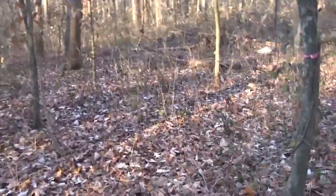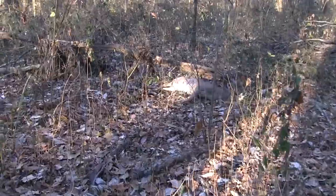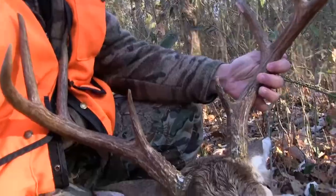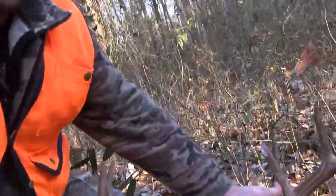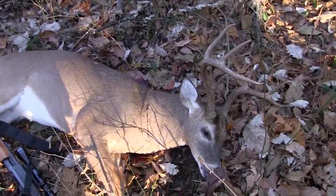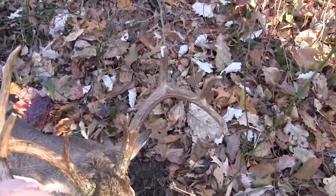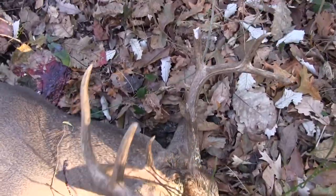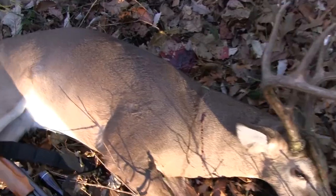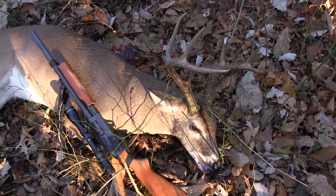He crashed no more than 25, 30 yards from my stand. Look at this, would you? I got a giant. Here, let me back up so you can actually see him. And I shot him. I shot at him three times. The last time I hit him right in the neck, but I actually think I shot one of his points off. I couldn't really tell. But anyways, look at what a pig. I got him with a Remington 870 slug gun, which is awesome.